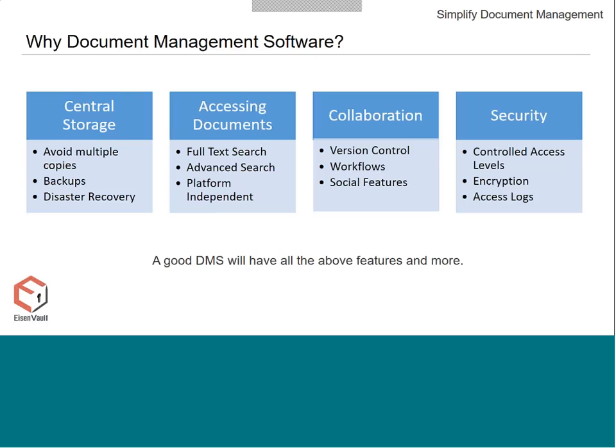There should be access logs. There should be a log of who's been looking at a document, who's been editing a document. This increases accountability within the company. So if tomorrow there's a leak, for example, then you would know who to go and speak to, because you would know who all have actually gone and looked at that document.